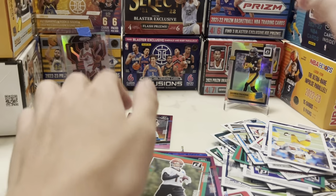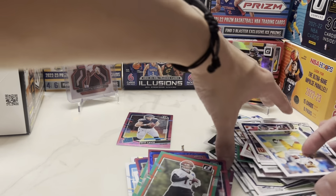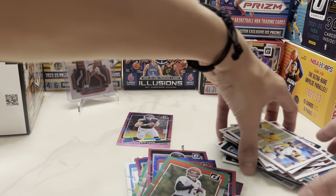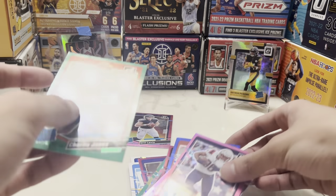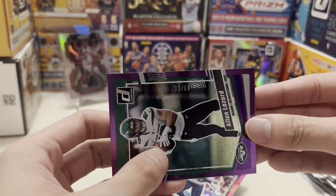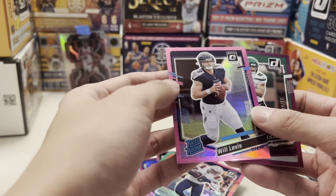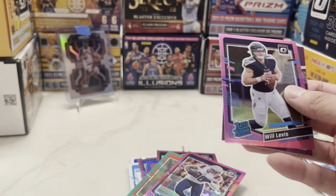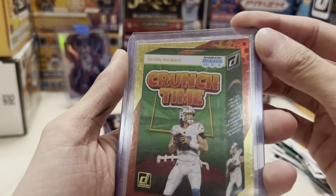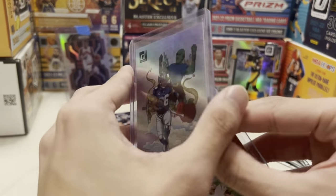Alright, let's look through our highlights so far. Alright, so we got just a load of base, doesn't really matter. We got Alan Lazard purple numbered out of 60. We got Will Levis on the update preview. And of course we got Crunch Time, Justin Herbert, cool card, short print. And we got a downtown of Saquon.